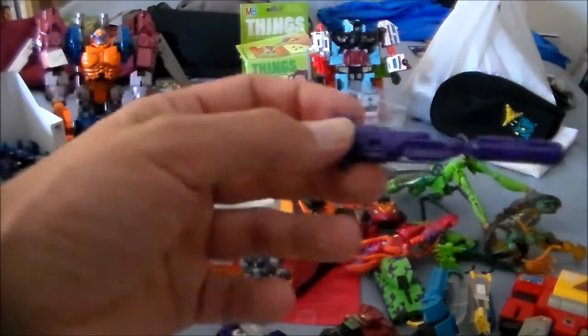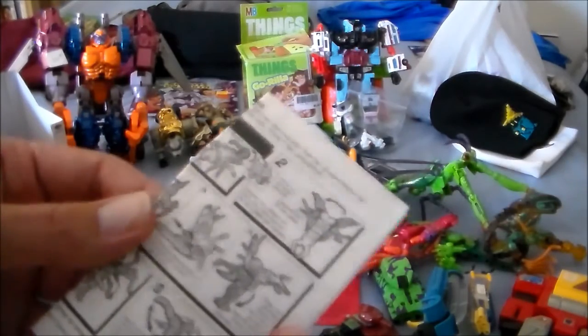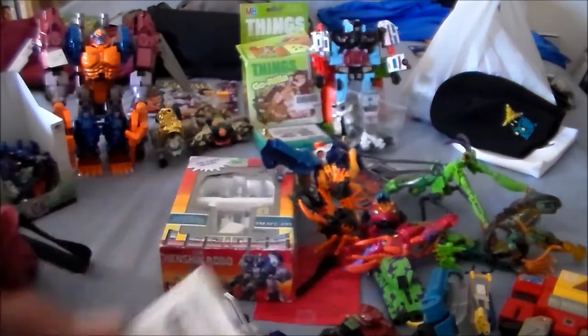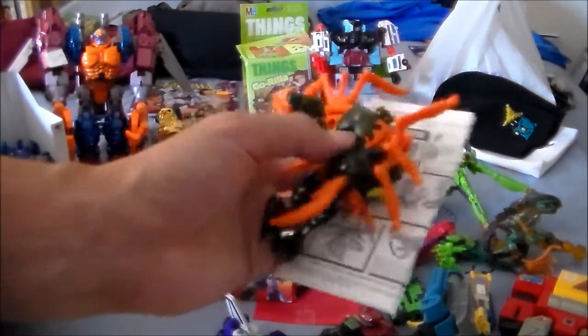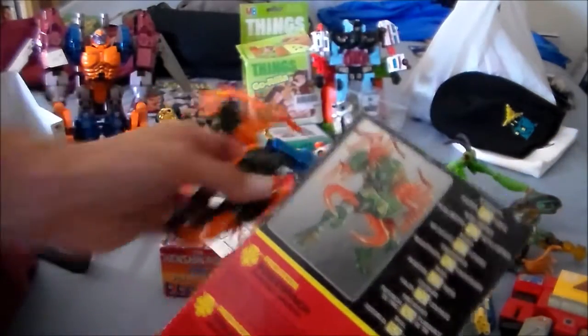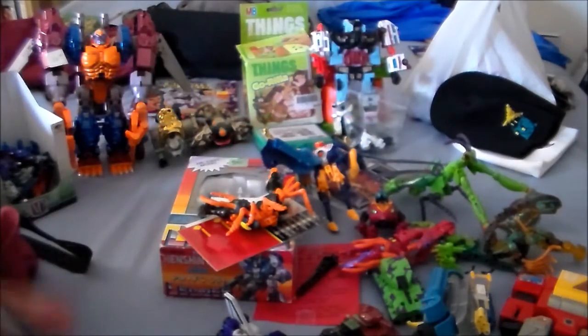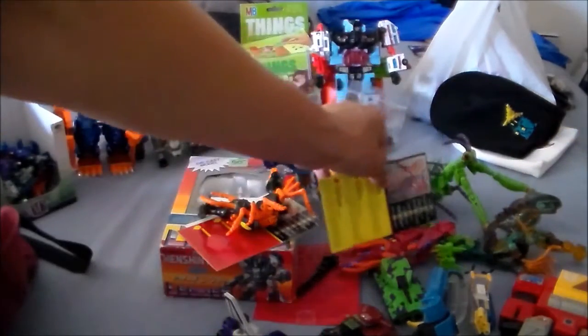Okay, here's an Astrotrain's gun. Very good. We got some paperwork. This is for that beetle guy we just saw. What is this guy? So he's got his instructions to go with them. Very good. We have a Backboard Power Pinch. Is that the same guy once again? Yeah. Alright, cool. And Claw Jaw, that looks like the squid guy we just saw, so we'll put that there.